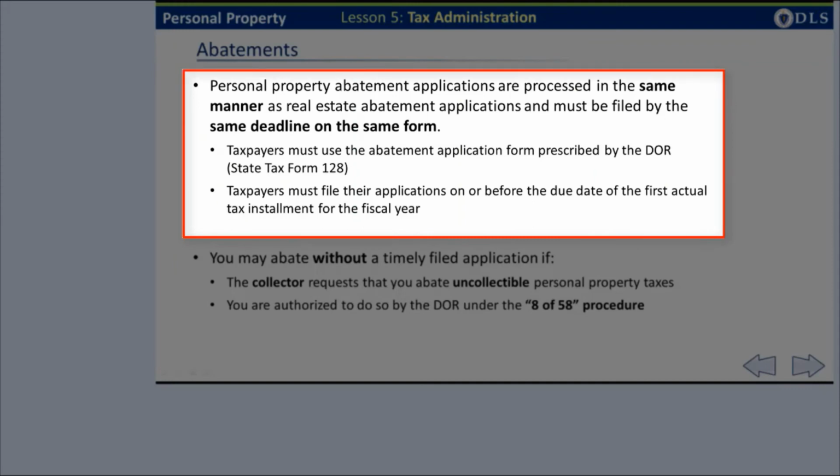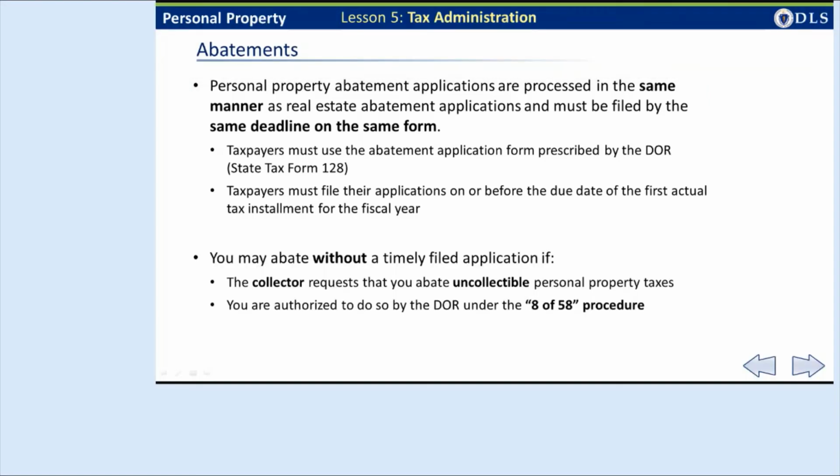Taxpayers can contest the assessed valuation of their personal property through the same abatement process as applies in cases of real property tax. They use the same application form, and applications are due on the same date. Taxpayers who do not timely apply are not entitled to an abatement, as you do not have jurisdiction to act on their applications. There are 2 circumstances under which you may abate personal property taxes, even though the taxpayer did not timely apply. The first is a procedure to enable the collector to clear the books of uncollectible taxes. The collector makes the determination to abate the tax, and the assessors must process the abatement.